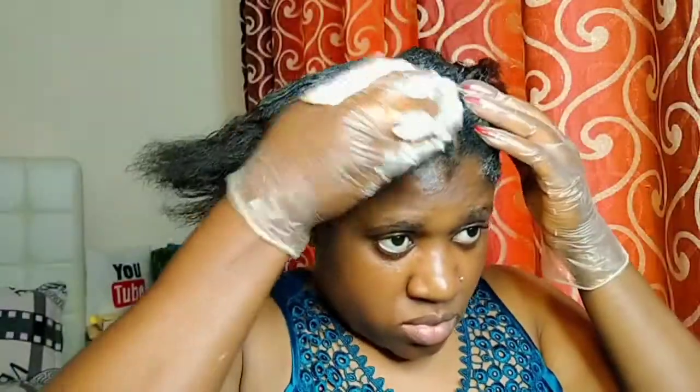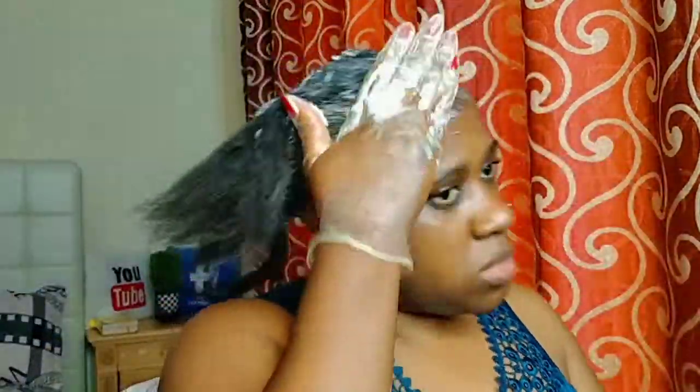Another thing you guys must have noticed is that I am not using a comb on my hair, okay? I'm not going to use a comb to comb my hair while relaxing. I try as much as I can to just massage the product onto my scalp, yeah?